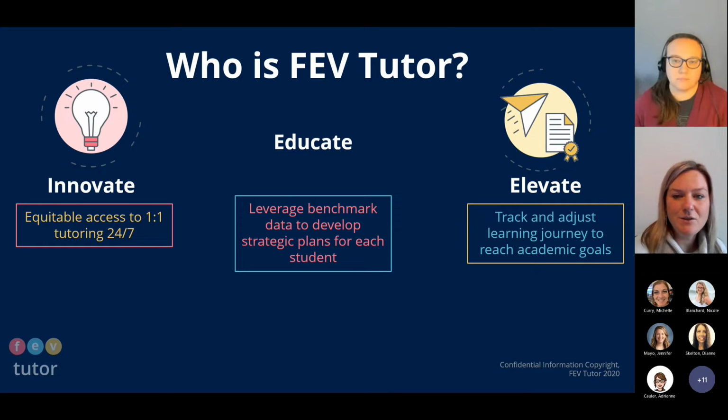So who is FEV Tutor? I know Jennifer's going to tell you so much more about who they are, and she could definitely take this slide over for me and do a much better job. But they do employ over 4,000 tutors who are certified in the content area in which they're tutoring. So if somebody logs in for math tutoring, this person has a degree in mathematics. And they are available to our students 24 hours a day, 7 days a week.